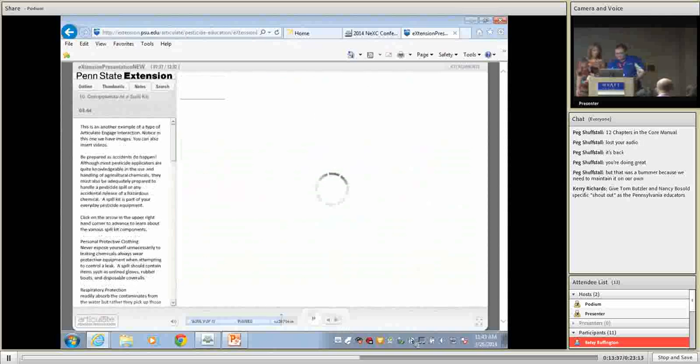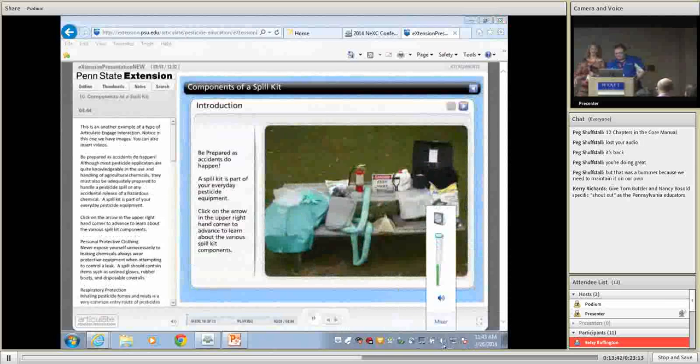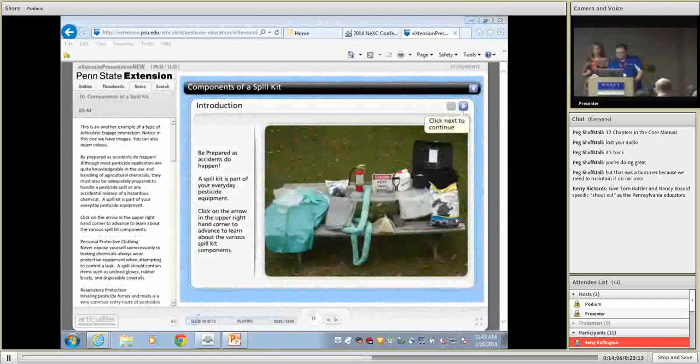Next slide. Now this one was actually done using Articulate. Be prepared, as accidents do happen. This one, he really just took a photo of a pesticide spill kit that applicators should have, and he made his own picture. You can make your own pesticide spill kit, spread all the things out, and then he just talks about each item that's in a spill kit. We think that's so much more powerful than just a list of everything you should have in your pesticide spill kit.